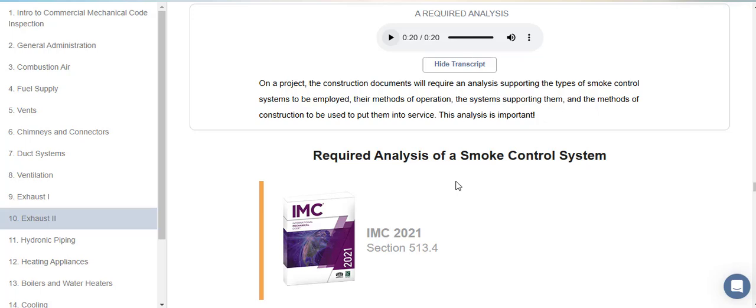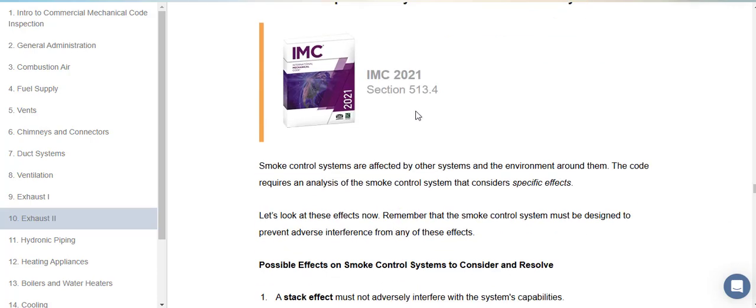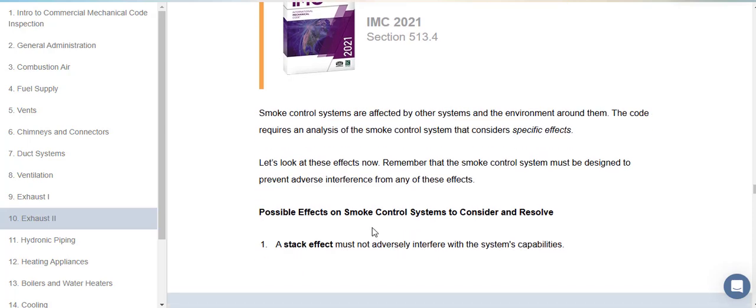Required analysis of smoke control system, International Mechanical Code 2021, Section 513.4. Smoke control systems are affected by other systems and the environment around them. The code requires an analysis of the smoke control system that considers specific effects. Let's look at these effects now. Remember that the smoke control system must be designed to prevent adverse interference from any of these effects. Possible effects of smoke control system to consider and resolve.